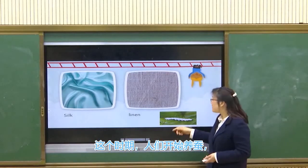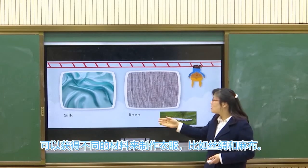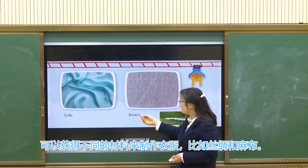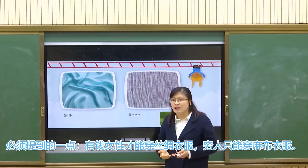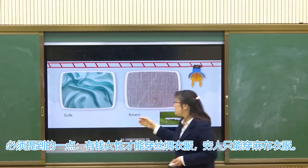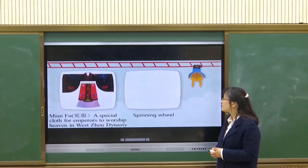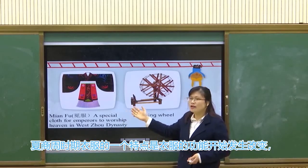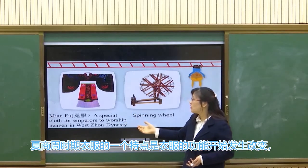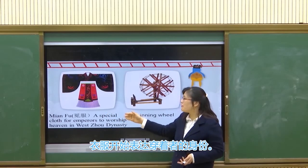Because the ancient people during that time began to feed silkworms, they could get different kinds of materials to make clothes, such as silk or linen. But one thing we'd like to mention is that silk clothes were just for wealthy women, and poor people just wore clothes made of linen. One feature during Xia, Shang and Zhou dynasties was that the function of clothes began to change, and the clothes began to indicate the different social status of the wearers.